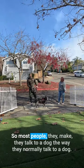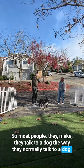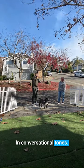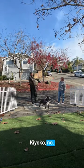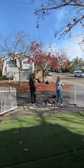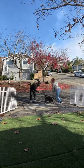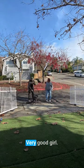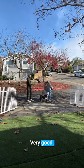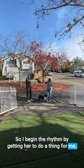So most people talk to a dog the way they normally talk to a dog, in conversational tones. So if I were to say, Kyoko, no. Kyoko, no. Stop, Kyoko, no. Versus, treat. Yeah, what a good girl. Very good. So I begin the rhythm by getting her to do a thing for me.